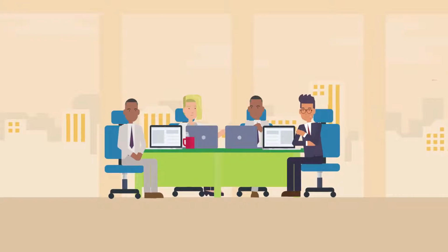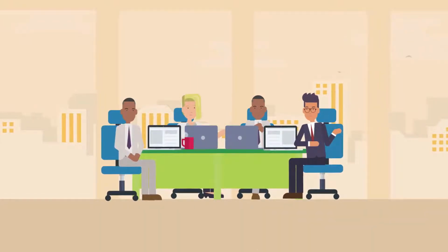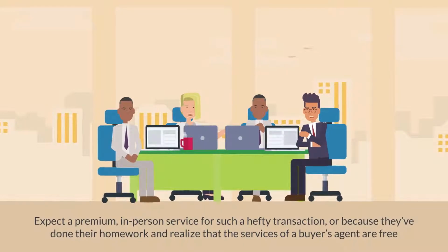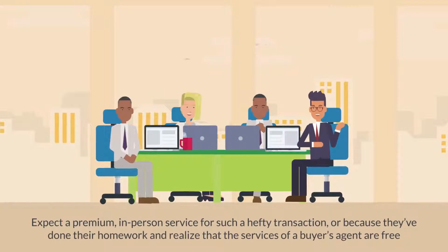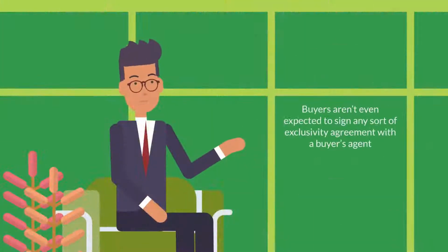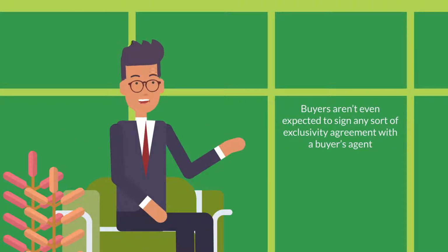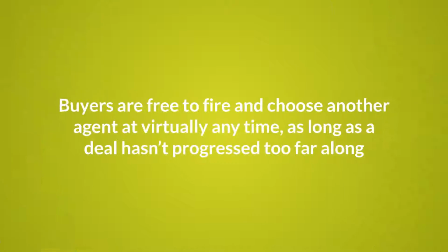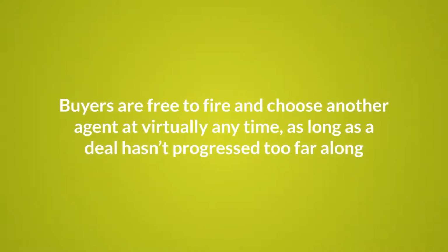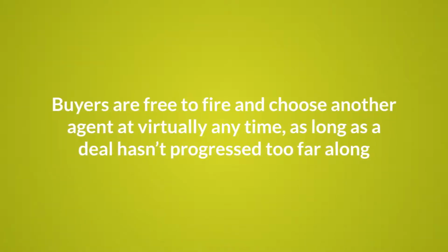Searching with a buyer's agent in New York City. Buyers who seek out the services of a buyer's agent either do so because they're serious about buying and therefore expect a premium in-person service for such a hefty transaction, or because they've done their homework and realize that the services of a buyer's agent are free. In fact, buyers aren't even expected to sign any sort of exclusivity agreement with a buyer's agent. Buyers are free to fire and choose another agent at virtually any time, as long as the deal hasn't progressed too far along.